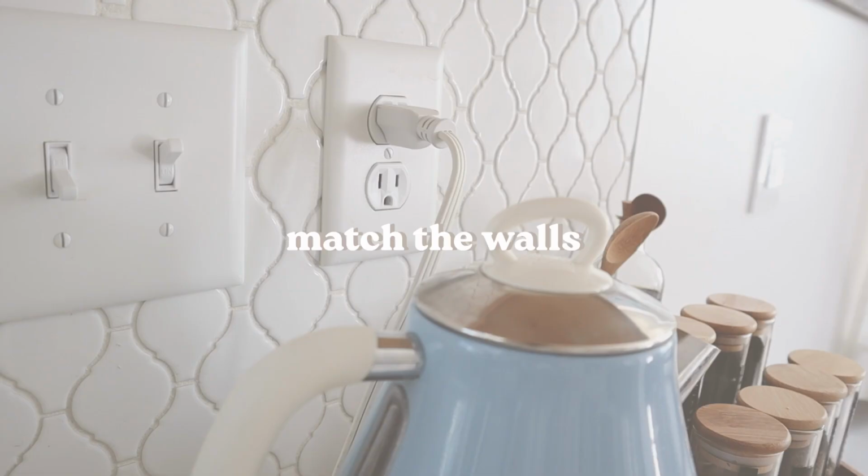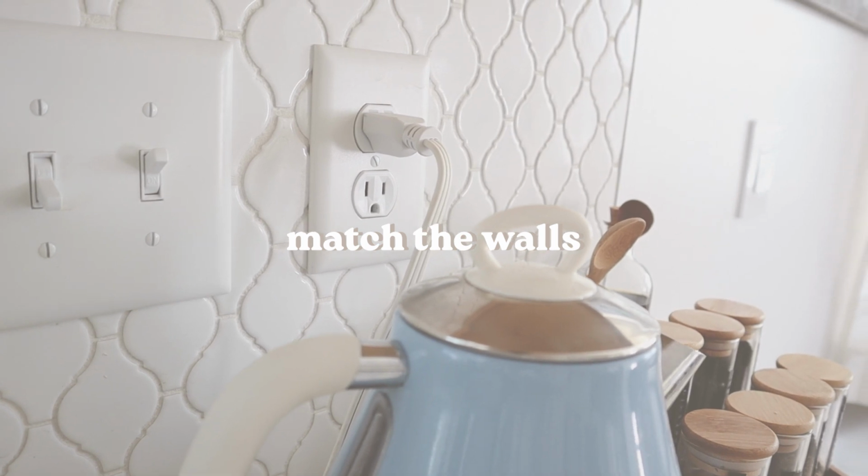Actually, while I have this cord out, one other tip that I'll quickly mention is just to try to pick cord colors that match your walls. At some point, there are cords that are just going to be visible, whether it's in your kitchen or you're charging your phone, but by picking something that matches your wall color, it's going to be just a little bit less visible, create less visual clutter.